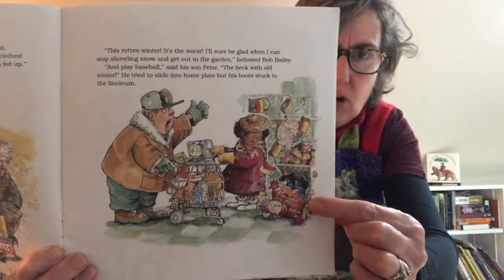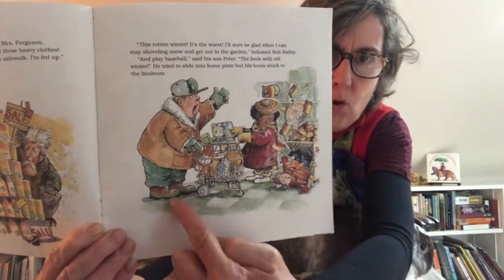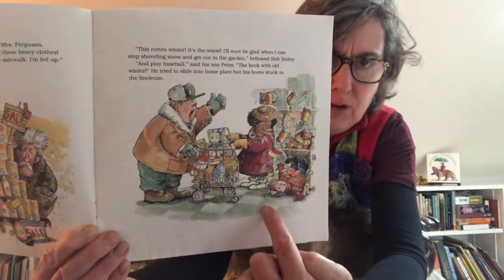There he is on the floor because he slid and got stuck. And here is his dad wanting to get out in the garden and complaining because he can't. And there's a lady who, what are you doing, my dear, on the floor?